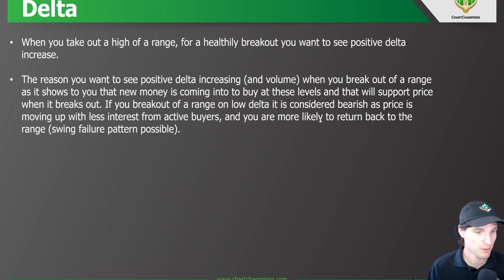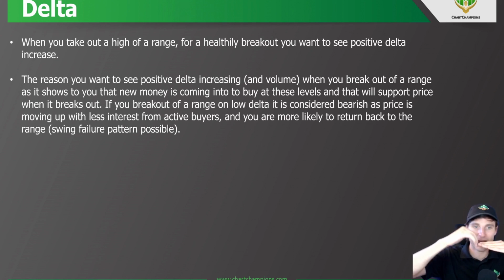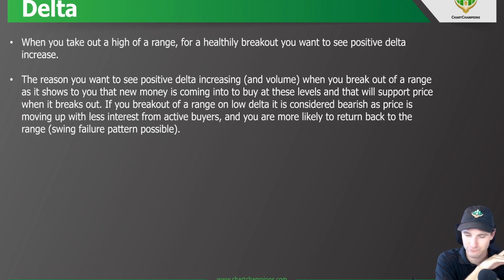So you are more likely to get a return back to the range. If you break up on these lower deltas, you just expect it to be a fake out, a swing failure, and come back into the range. And the same applies to a downtrend. Everything that I'm saying here, although I've used it with bullish scenarios, the exact same applies to a downtrend. So for example here, if you have a range and you break downwards from that range, you want to see the negative delta increasing. So let's say the original range was formed on negative 20 million.